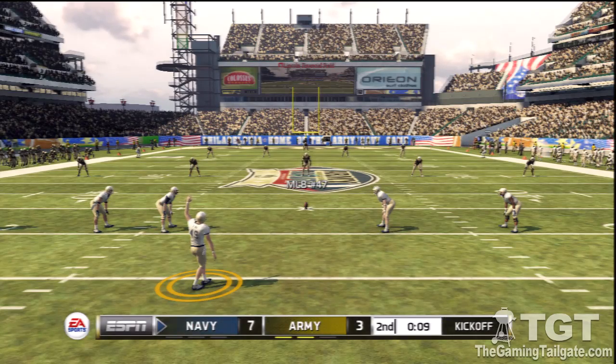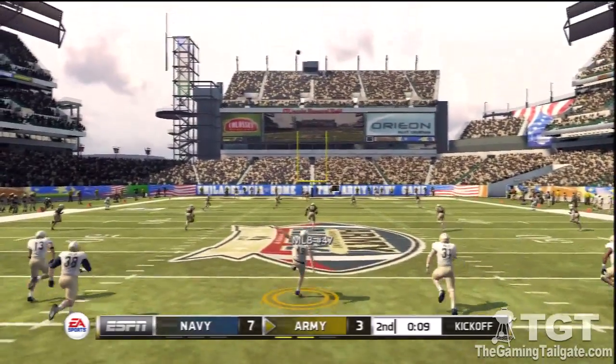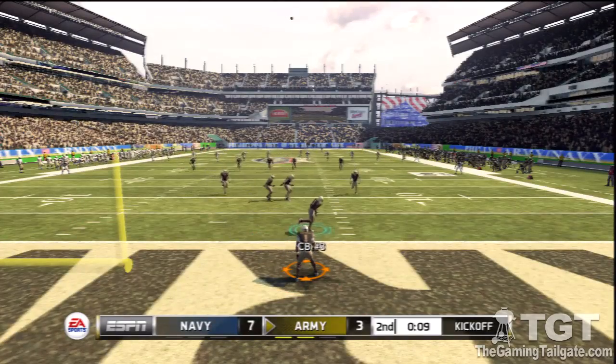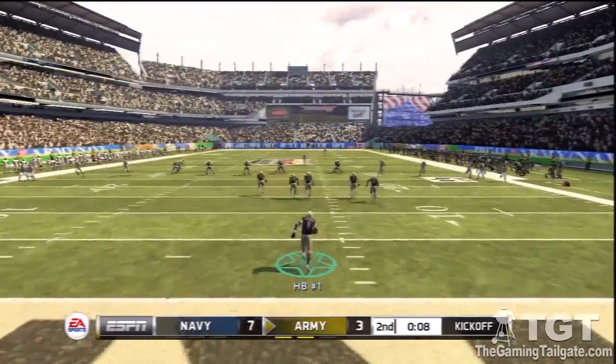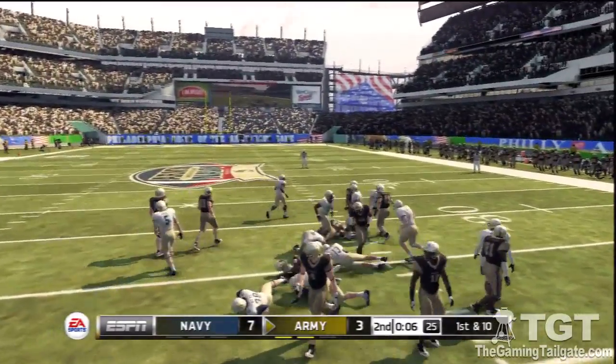The kicker looks like he's ready to kick this one off. He hits a booming kick. He's to the 10. He's to the 20. They'll bring him down at the 24.